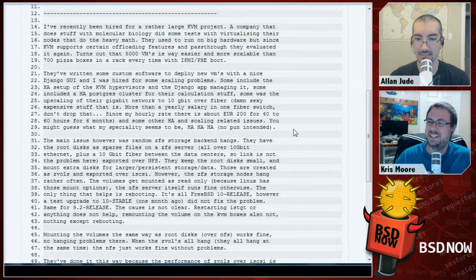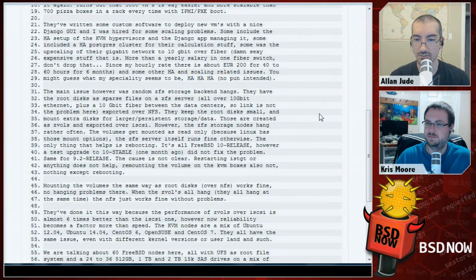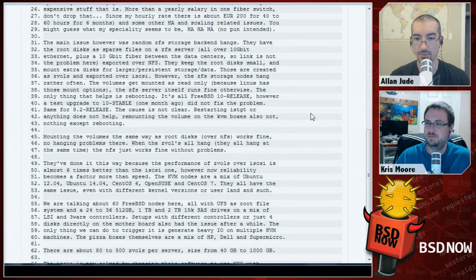The second part of the project, he says he was recently hired by a company that is running 5,000 Linux KVM systems to do molecular biology, and so they migrated from having 700 one-use servers that were PXE booting to having 5,000 VMs spread across them instead. And he goes on to describe the setup. You can read the email; it's linked in the show notes if you want.